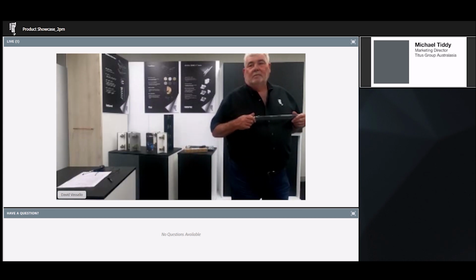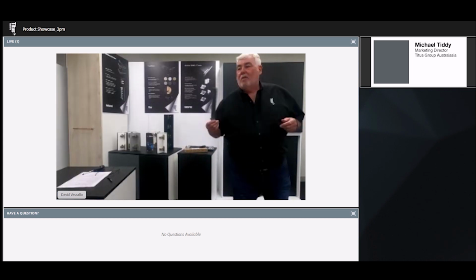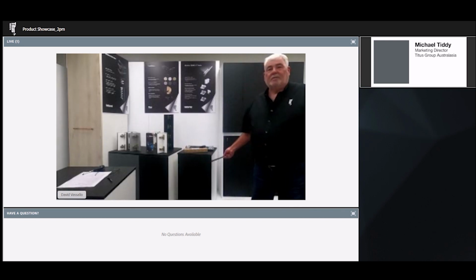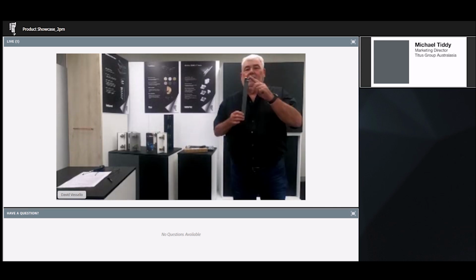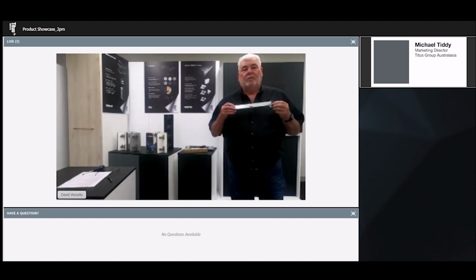What is the narrowest operating gap? The narrowest operating gap for our system is 1.5 millimetres, but the actual mechanism, when it comes supplied to you, is set at 2 millimetres. So you have 1 millimetre of adjustment in, or you have 2 millimetres of adjustment further out. Any other questions?